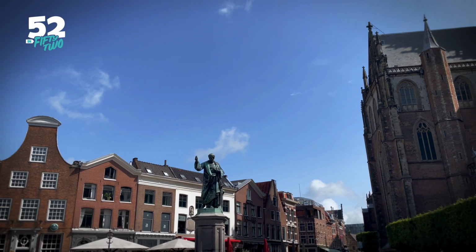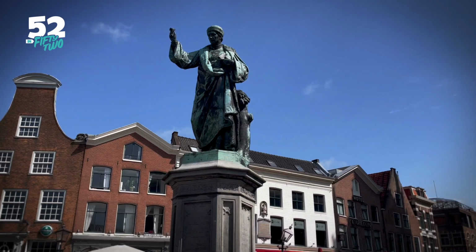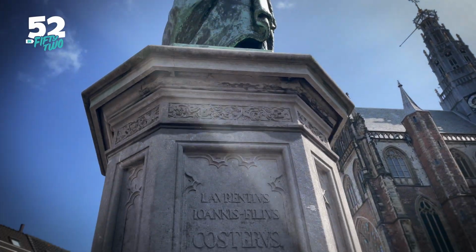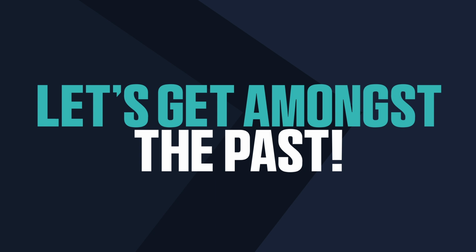Also located here is the statue of Laurens Janszoon Coster, who was a Haarlem native and the purported inventor of the printing press. He allegedly invented printing simultaneously with Johannes Gutenberg and was regarded by some people in the Netherlands as having invented printing first. The entire city of Haarlem is steeped in history, so why wait? Let's get amongst the past!